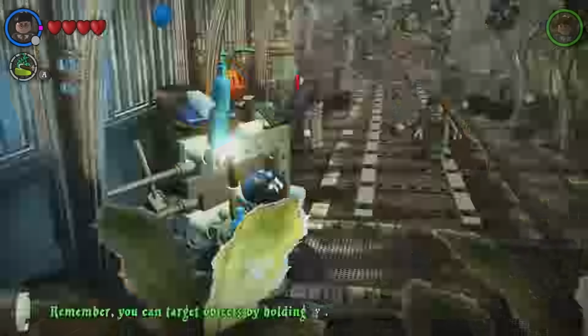Okay, we've got some kind of cart now. Now what? Oh! Oh! Oh, that was unexpected. Okay. Let's go, like... excuse me. Oh, my throat's a little dry. I've been playing for a while. Okay, let's go like this. There we go. We finally freed Ronald Weasley. Luma Solum unlocked. Okay, so that's another spell.